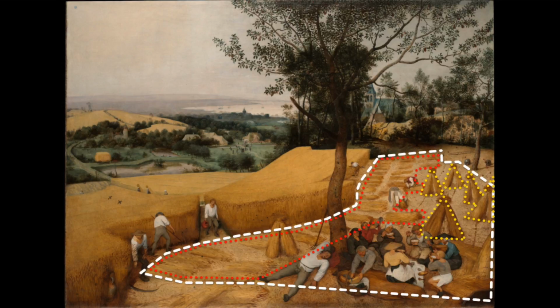If we look even more closely, we see that the right side is further divided into 2 more steps, sorting the wheat into sheaves and stacking the sheaves into stooks.